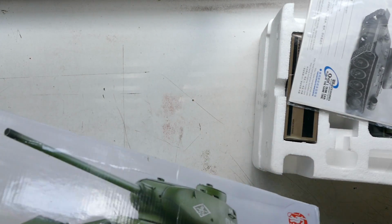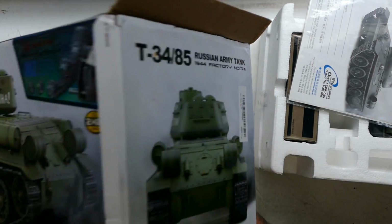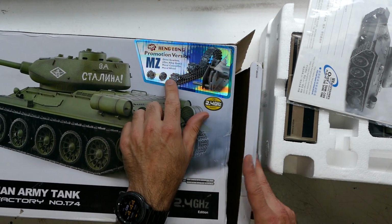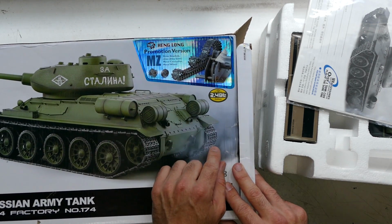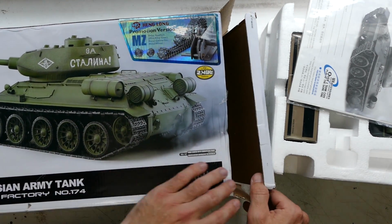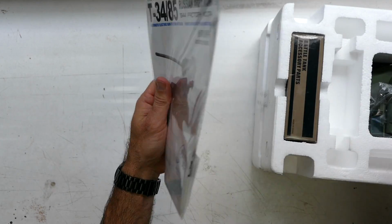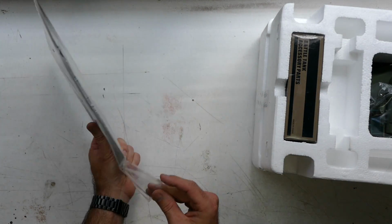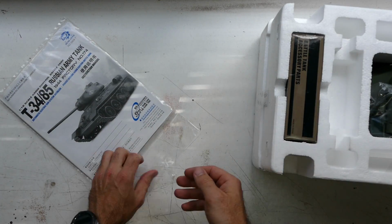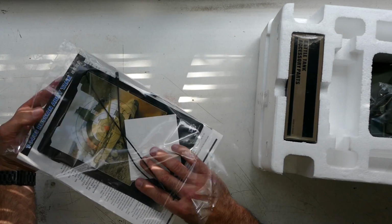Now, Heng Long tanks, they produce some fantastic tanks. They've got budget tanks, and this one here is the metal version. So it includes a drive gearbox, zinc alloy, metal caliper, and a metal drive wheel as well. So that's pretty cool. Won't waste too much time with the outside of the box. I think I've talked enough already about the history of it, but it's pretty amazing when you think about it. It kind of shaped the way tanks are designed from then on, and even now they have sloping armour. So really cool stuff.